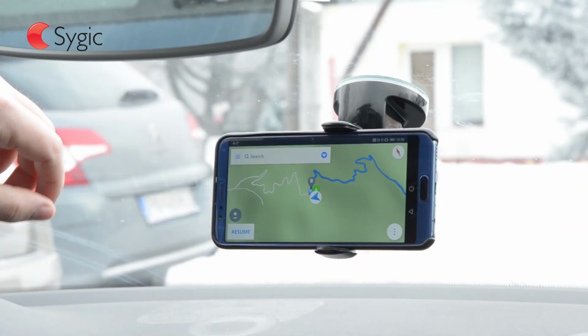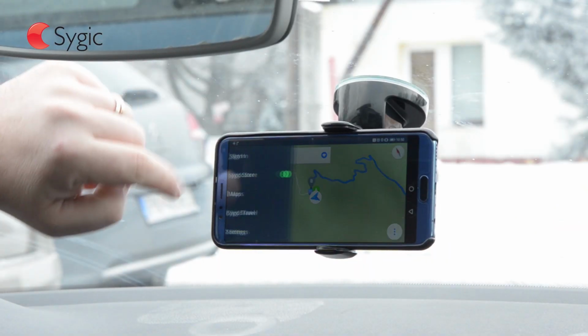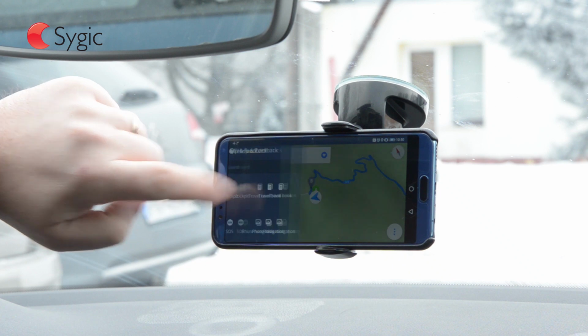I'm now going to show you our latest add-on for Sygic GPS Navigation, Cockpit for Android. Before we leave, we have to calibrate it to make sure we have the most accurate numbers from the phone sensors.